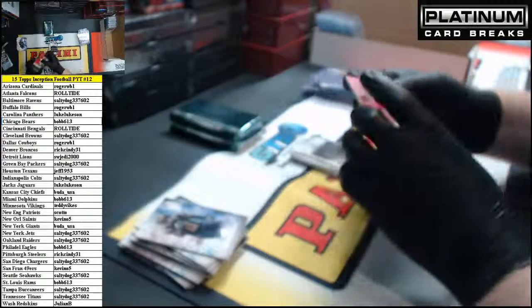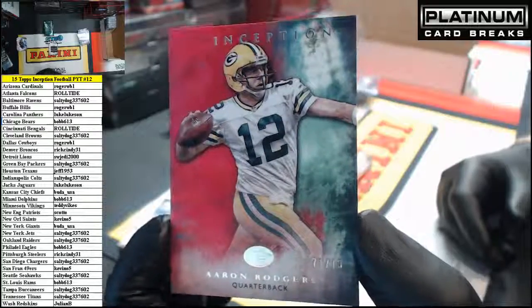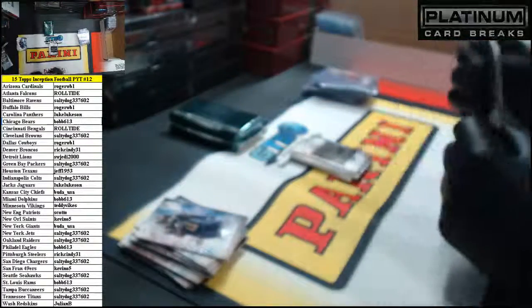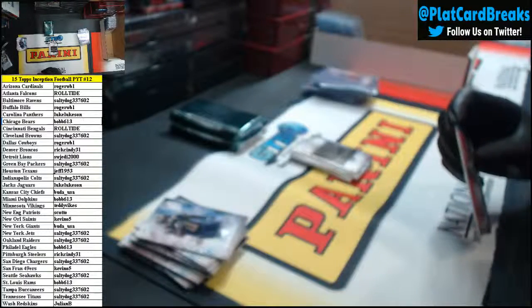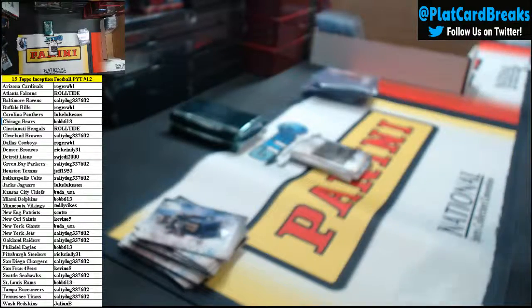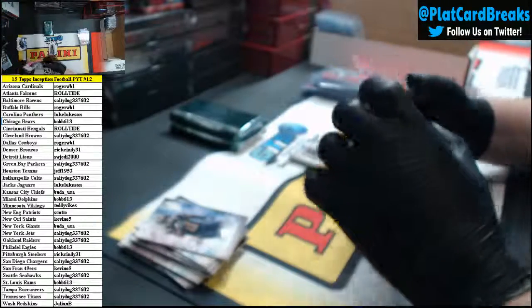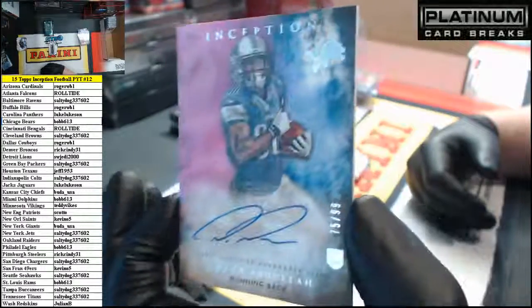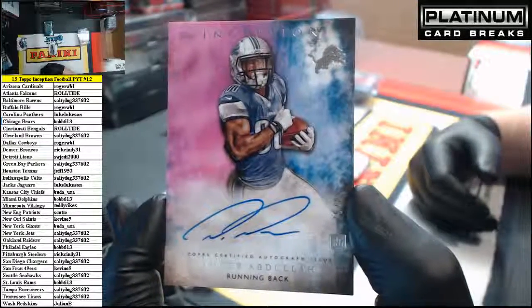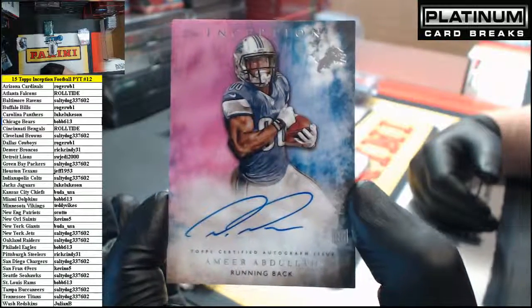There he is, the best quarterback on the planet, 71 of 75, Aaron Rodgers for the Green Bay Packers. Salty dog. For the Detroit Lions, 75 of 99, everybody's favorite preseason running back, Ameer Abdullah, going out to SW Jedi. 75 of 99. Very nice.